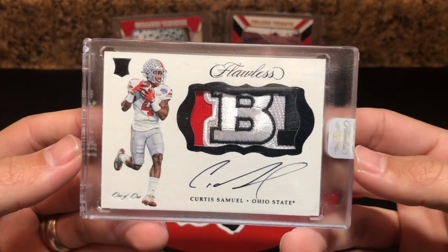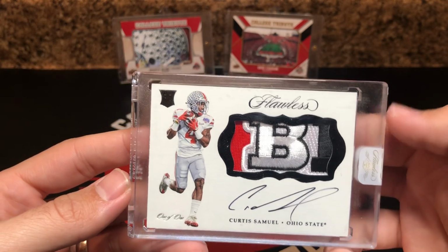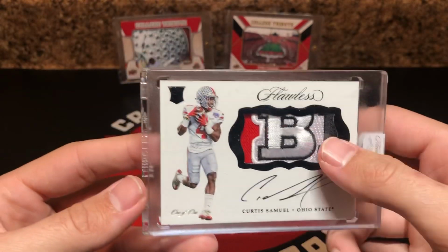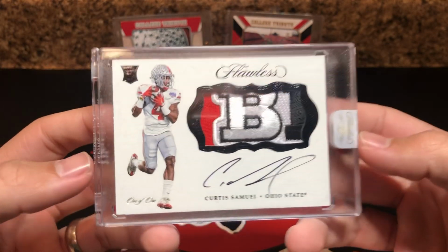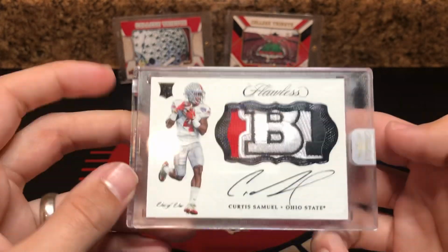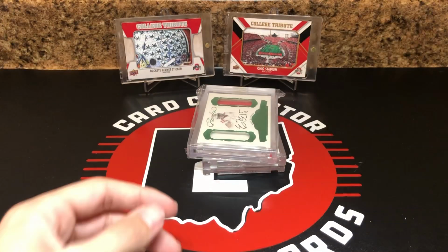Another Curtis Samuel, awesome. Love the Big Ten patch. I think that's so cool. Big Ten guy, obviously. SEC will tell you they're great, but I love the Big Ten, excluding Michigan. But yeah, that's a cool patch. I love the black player parallel. I think that looks really cool. Nice 1-on-1. So pretty cool one there.